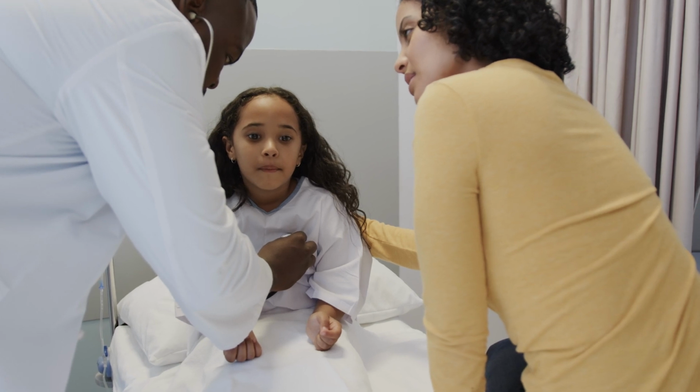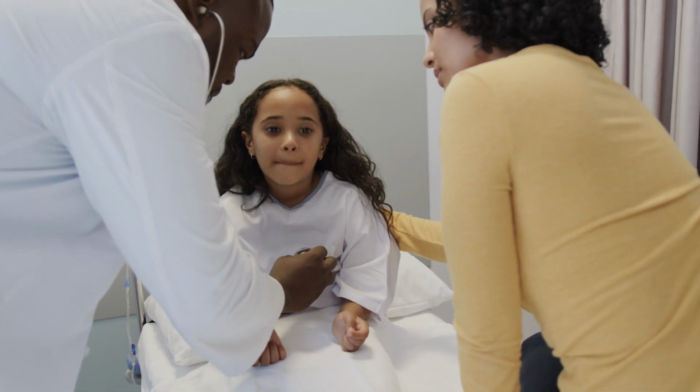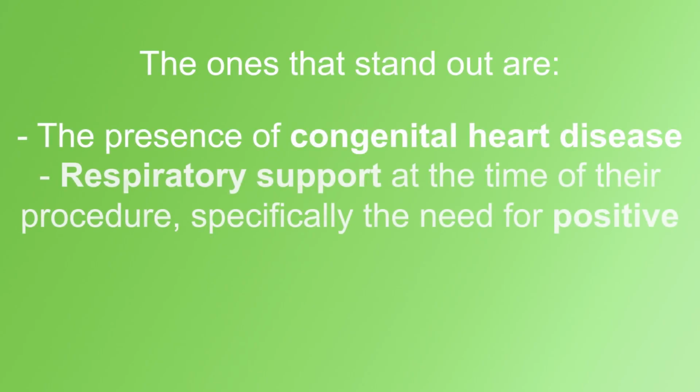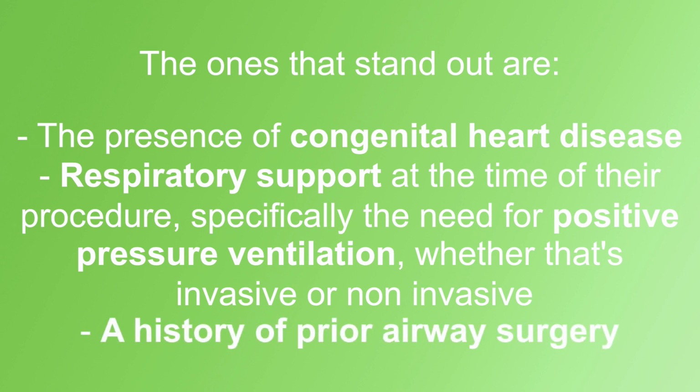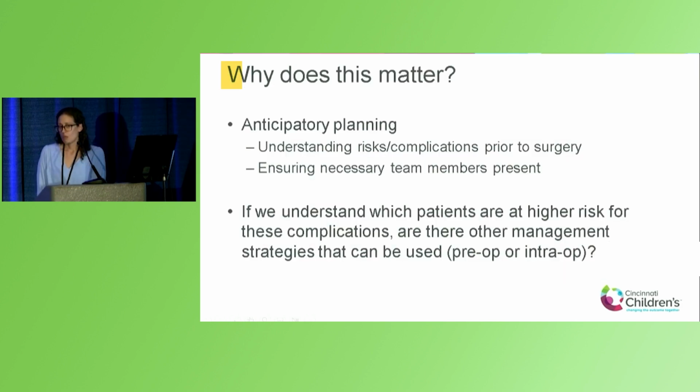Looking at other associated conditions for these patients with relation to the group that required a bronchoscopy and the group that didn't, the ones that stand out are the presence of congenital heart disease, respiratory support at the time of their procedure, specifically the need for positive pressure ventilation, whether that's invasive or non-invasive, and then a history of prior airway surgery. I don't think that's a surprise. The kids that are smaller, that are sicker, and that have already had something done to them are more likely to have complications post-operatively.